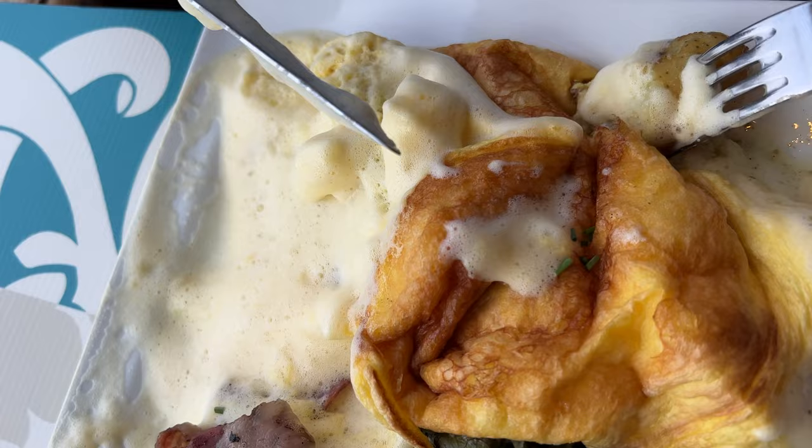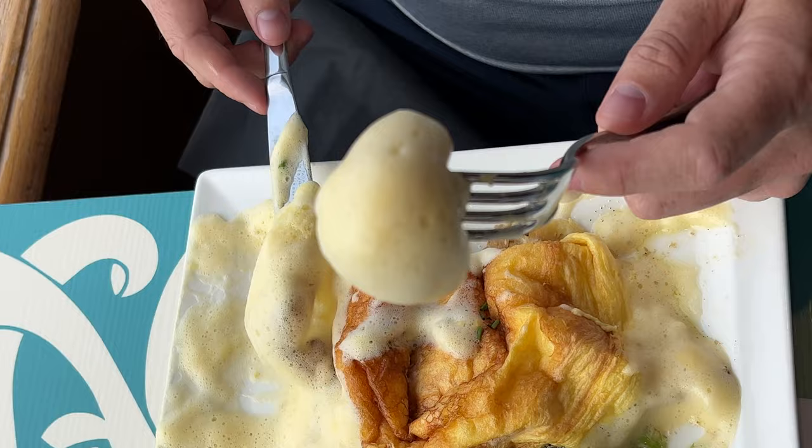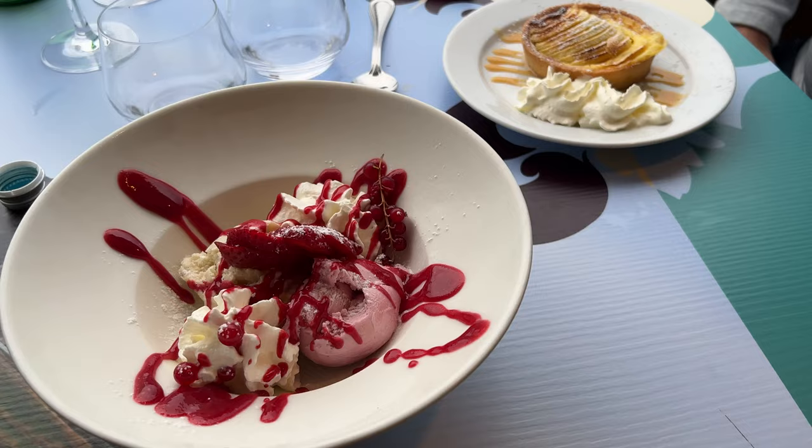Swimming in the sea of egg foam. And then you layer it up with egg foam. Just to make sure you're good to go on the egg foam. And then whenever you think you have enough egg foam, you grab just a tiny bit more. Okay, final course.